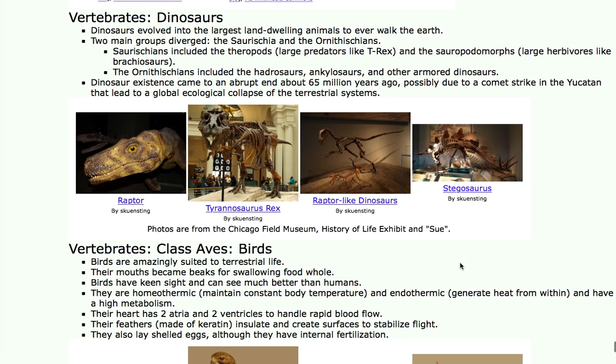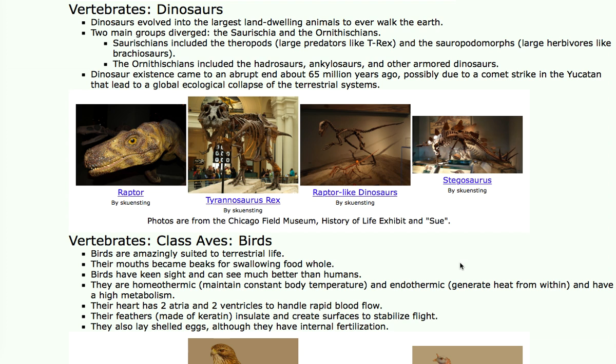So now let's talk about the dinosaurs. Dinosaurs were the largest land-dwelling animals to ever walk the earth. The two main groups were the Saurischians and the Ornithischians. The Saurischians were the theropods, the large predators that walked on two legs like the T-Rex, and then the large herbivores like the brachiosaurs, which walked on all fours. The Ornithischians include hadrosaurs, ankylosaurs, and other armored dinosaurs. They had a bird-like pelvis. That's why they're called the Ornithischians, which means bird-like.